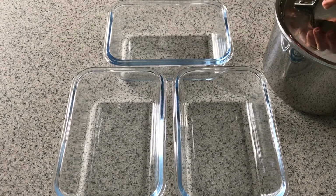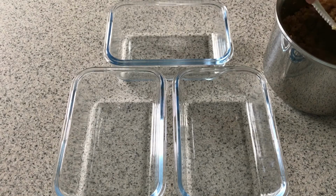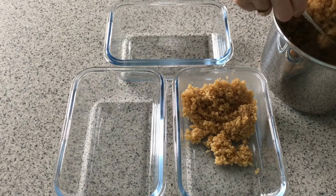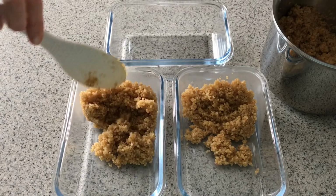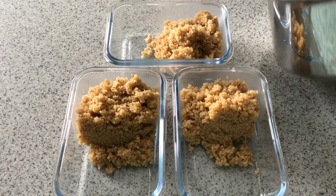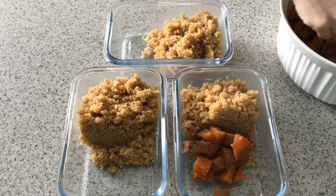So now that everything's ready, we are going to add all the components to my little containers. I like to use glass containers. These are by Meal Prep. They are awesome. I got them on Amazon as a little Christmas gift to myself, and I'm so glad that I did. So I just evenly distribute the quinoa first into each glass dish. Then add some sweet potato on the bottom.